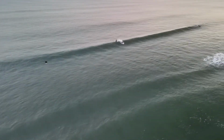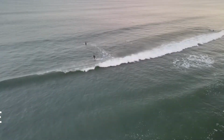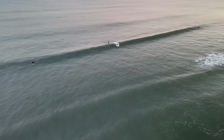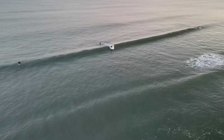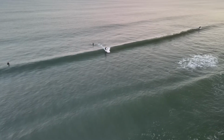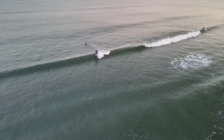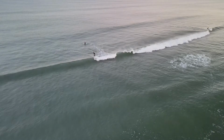Now look at this example. That's right. Beware of the high line. There's not much power in these waves, so if you're too low on the wave or too high on the wave, you stand the potential of that being the end of your ride. And you can see here it's a classic example of taking the high line. I mean, this wave doesn't have much power in it anyway, but staying up high on the wave really took away all the ability to gain speed, and then finally the wave just moved on without the surfer. So that's something to be aware of as you're out in conditions like this.